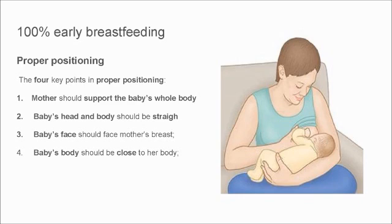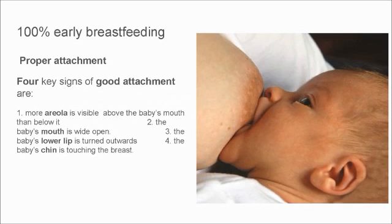So for early breastfeeding establishment, proper positioning we must know and apply. The four key points are: mother should support the baby's whole body, like in this figure. Second, mother's head and body should be straight. Third, baby's face should face mother's breast. And fourth is baby's body should be close to her body.